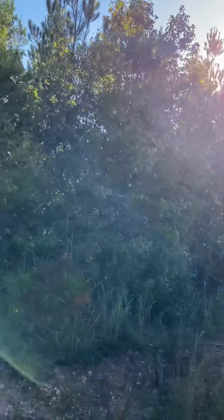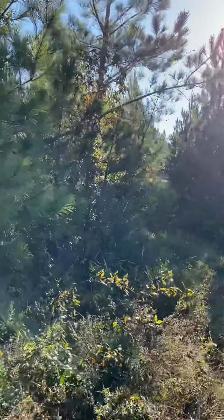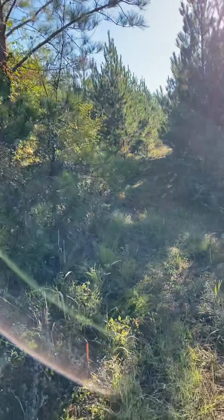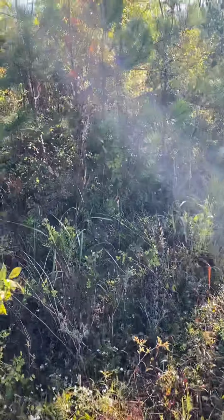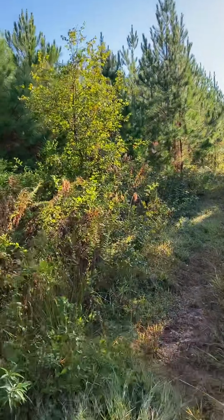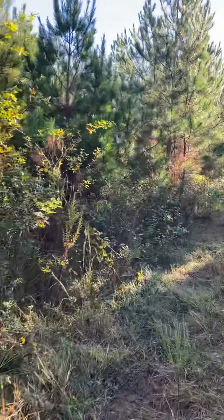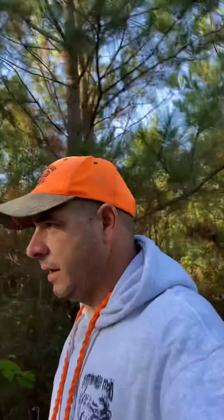Six and a half mile an hour, according to the Garmin. Pull up my boot legs right here before I go down through here. Went over that hill back yonder. Turn the camera out. It sure has been a good morning so far.